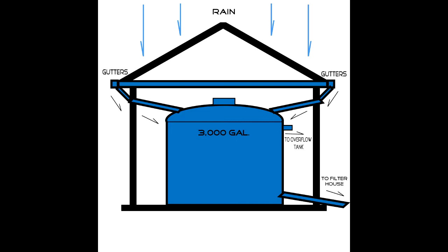The tank is eventually discharging from the pipe at the bottom into essentially what'll look like an outhouse, but it's going to be where our filtration system is set up and locked up because water is very important, and you want to make sure that people can't get in and try and tamper with your water source. The good thing is that this tank will filter pretty much everything, and all we will be getting is pure water.